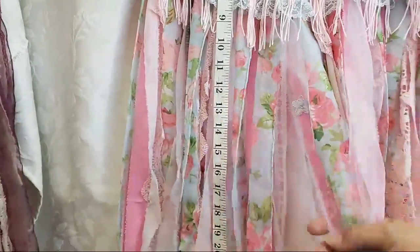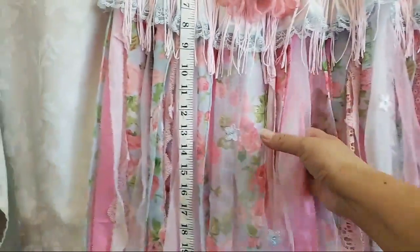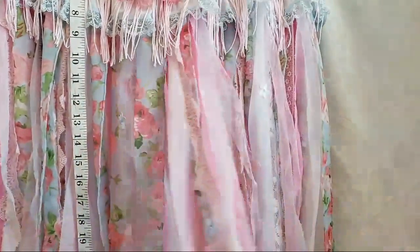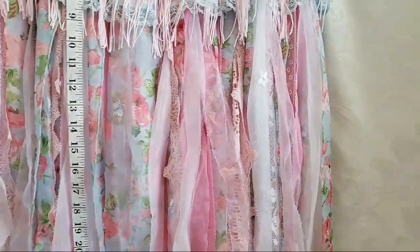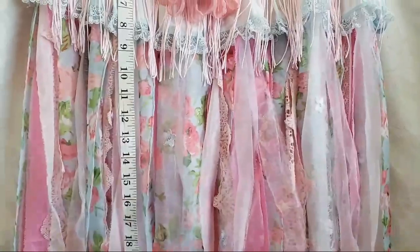If you want to know my techniques, you can go and look at my little miniature dresses, and you'll see that I actually show you in detail how I put them together, and it's a similar technique. And I just start building on a base.